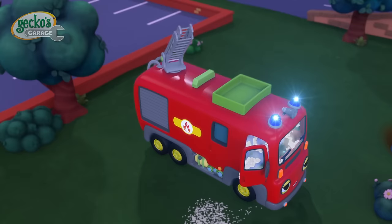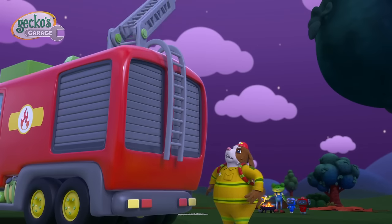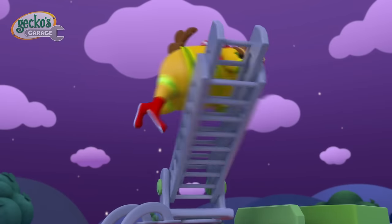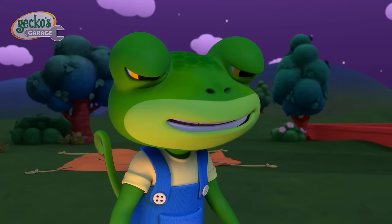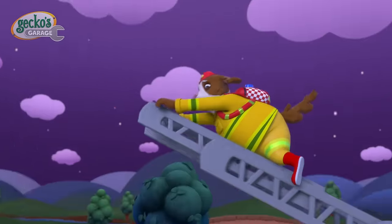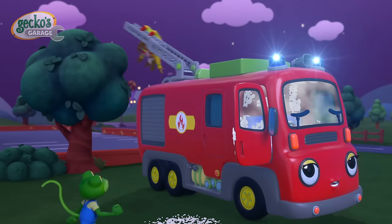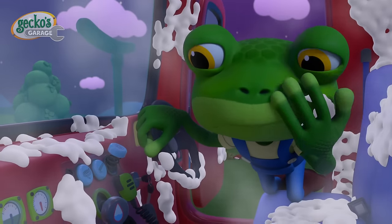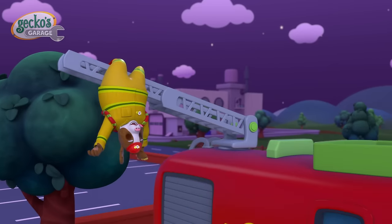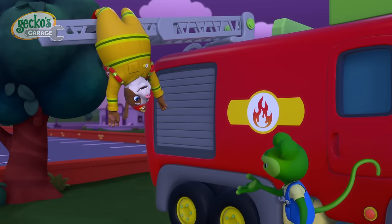Fiona's controls are out of control! Keep calm, everyone! Dandy's got this! Hold on, Dandy! Don't worry! All is going to plan! This button should stop the ladder. Let's get Fiona in the garage and fix these controls.